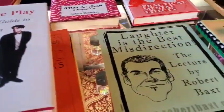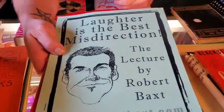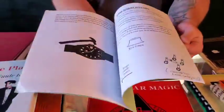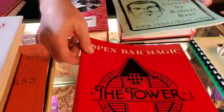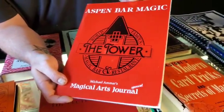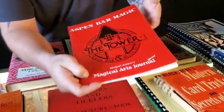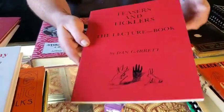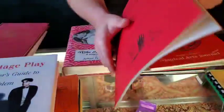The next pile are $12.50, and there's only a few of these. Laughter is the Best Misdirection by Robert Baxt. And he's correct, my friends. And everybody likes to laugh. Speaking of laughing, this weekend was hilarious. Aspen Bar Magic, The Tower. This is another one of the Magical Arts Journal. And then Teasers and Ticklers, a lecture book by Dan Garrett. And that's got some pretty neat stuff in it too.